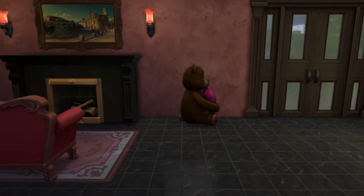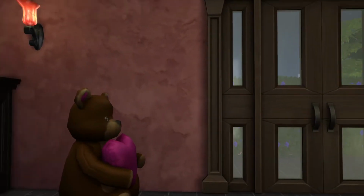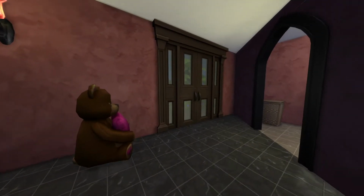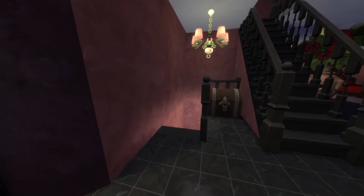So we're going back down. We have seen all of the reds and pinks and the romantic double features where you and your loved one can do the activities at the same time. And that just makes this the cutest build.